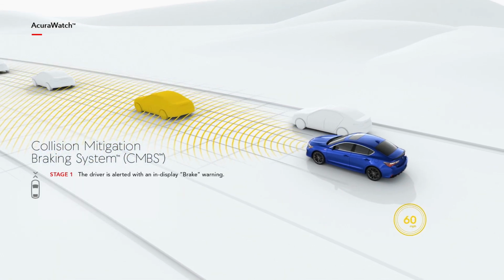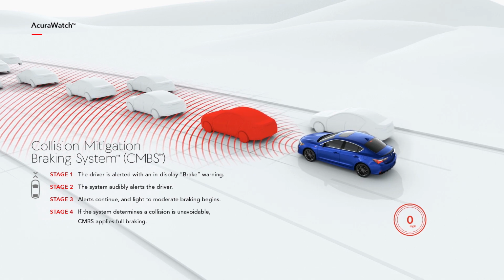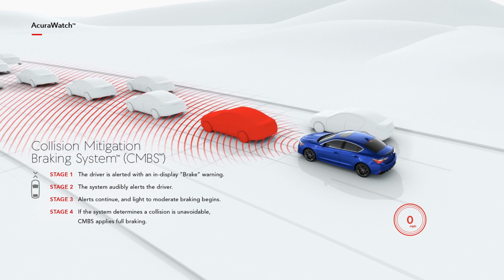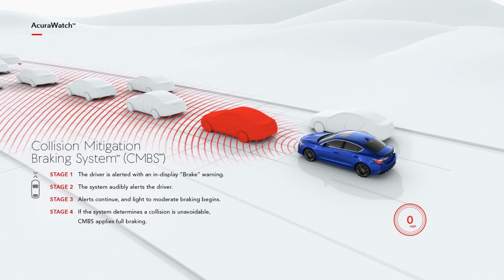Forward collision warning, part of the Collision Mitigation Braking System, scans the road ahead to alert the driver of potential collisions. If the driver doesn't take action to avoid a collision with a detected vehicle, the Collision Mitigation Braking System is able to respond in 4 stages.